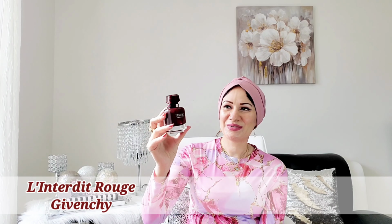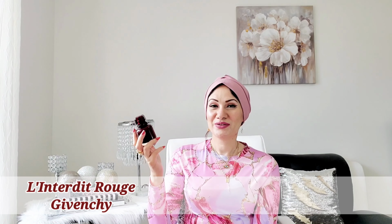The second fragrance is from the Givenchy house, and I think this is the latest addition from them, a flanker from the L'Interdit family. Of course I'm talking about L'Interdit Rouge. I've tried the whole L'Interdit line because I'm a huge fan of it. In my opinion, it smells very classy, mature, and very unique. This Rouge edition is an absolute favorite of mine because it smells sweet, but not syrupy sweet, and I would say more feminine than the black one.